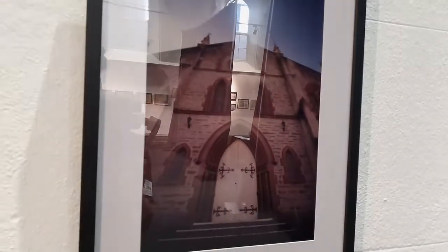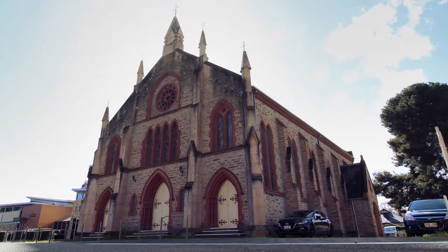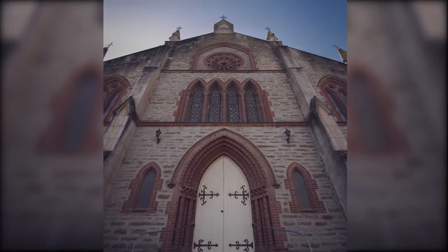This is another one of Gawler's awesome churches. This is the Gawler Uniting Church right next to Drake's there. It just looks so awesome, you know. Again, a lot of these are with my 10mm. Get down nice and low, point up the sky. Got this magnificent picture.